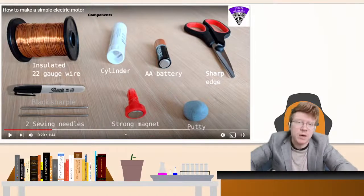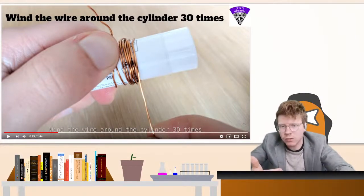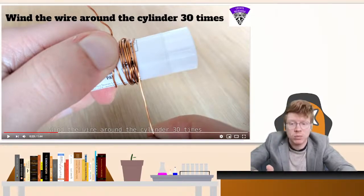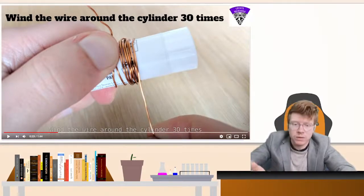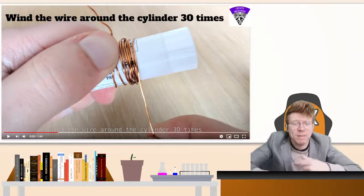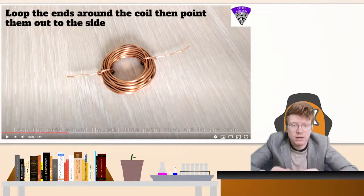So the steps are as follows. You wrap the wire around the cylinder. Now what we know is that the more you wrap the wire around the cylinder, the stronger your magnet will be. So if you find on your first attempt that it hasn't been successful, you might try again by wrapping the wire around more times. What you should end up with is something that looks like this.